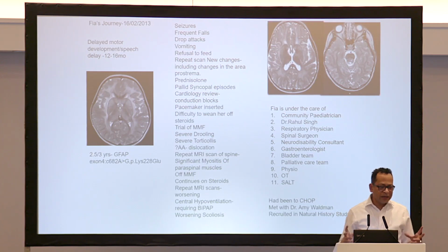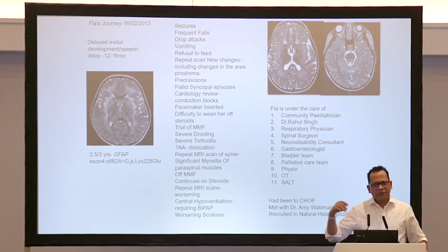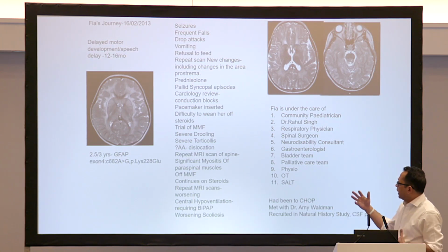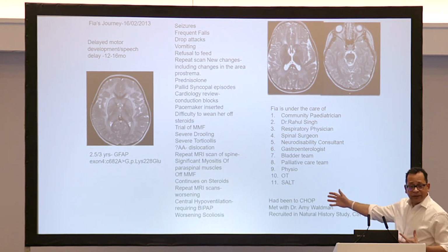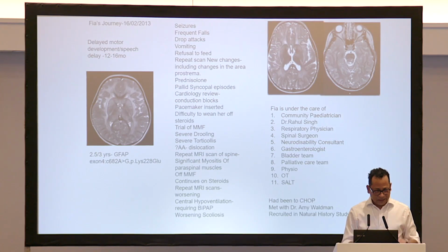But what we didn't have in the UK, I know the expertise of Evangeline or Ming or John, they know about it, but how do we bring them together? So this is one of my patients, Fia. I have done this journey of inherited white matter disease with her. She was my first patient as a consultant with Alexander's disease.